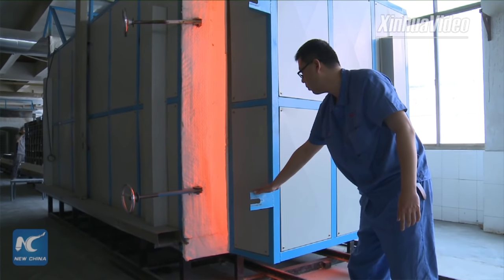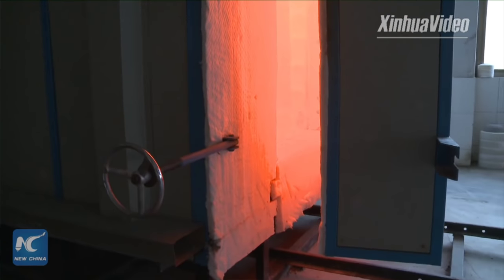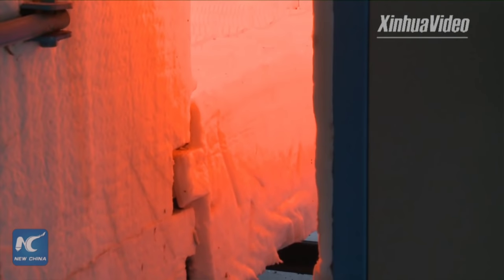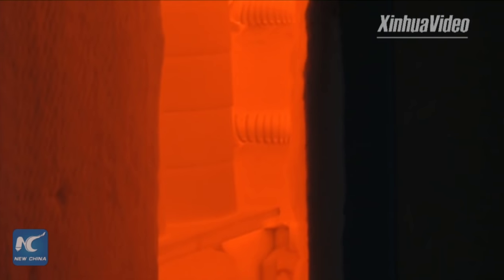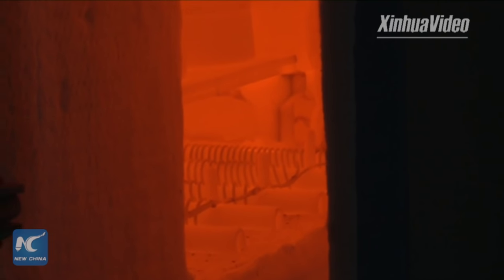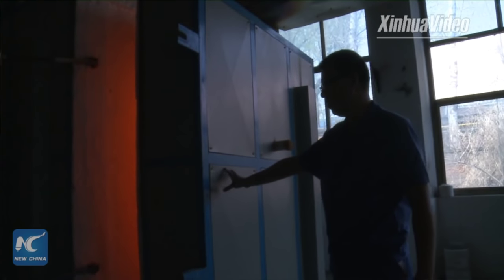So the third step is to put unglazed artifacts in a high temperature. I've asked one of the workers, and he told me that it usually takes about 9 hours for this step. So it's quite a long time. Through our camera, we can see the fire, and the porcelain artifacts are in a high temperature.